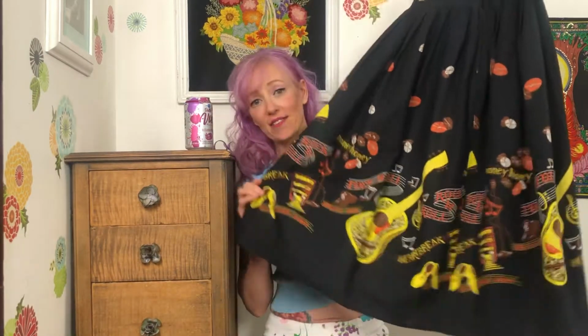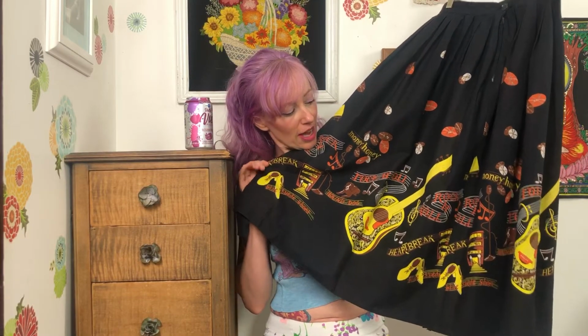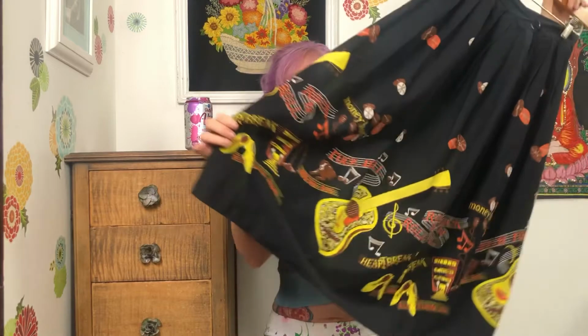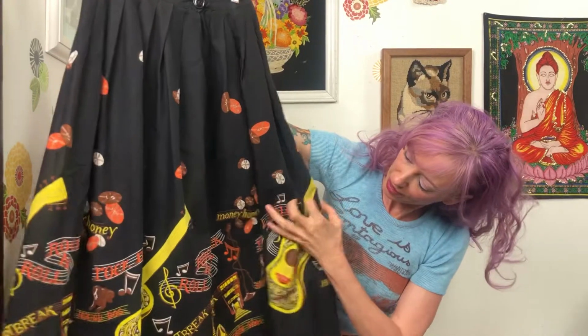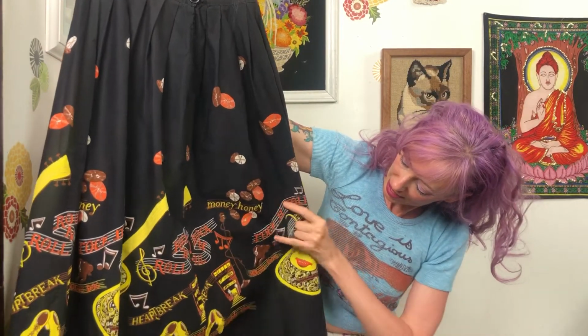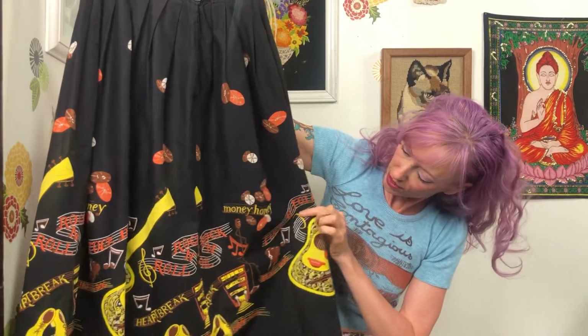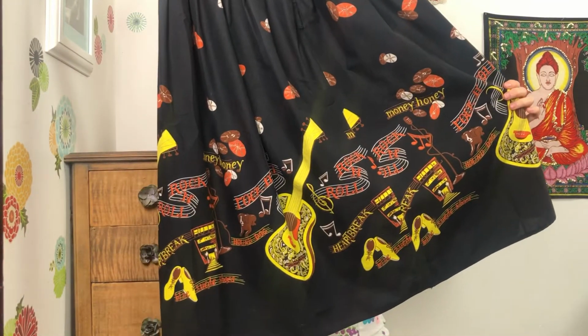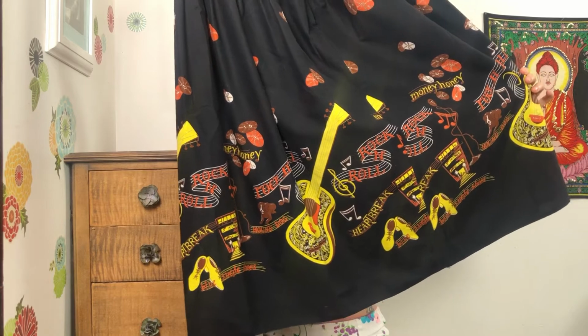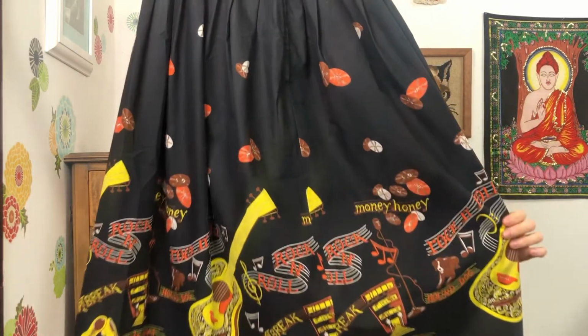This is a vintage Elvis themed novelty print skirt. So it's got these little guitars and let's see, what can you guys see from here? Money Honey, it's got a little hound dog. It says rock and roll. Heartbreak Hotel, blue suede shoes, really cute.